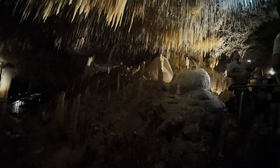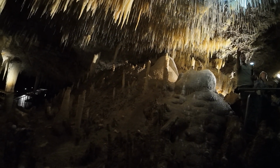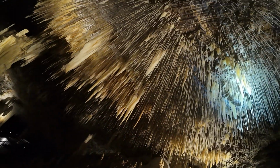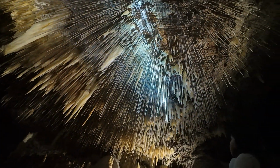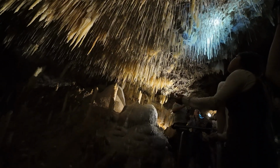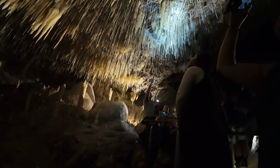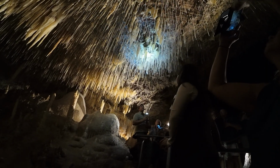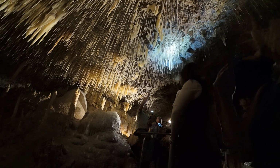Look up above. Now you guys are in the best spot. Look straight up. We've got this beautiful area we call the straw shower. Pretty much every one of these little straw formations, and this is why we don't have selfie sticks, you'd wipe these out in a second. There's like 1,500 years in some of those straws. 1,500 years of formations. And they're very delicate.